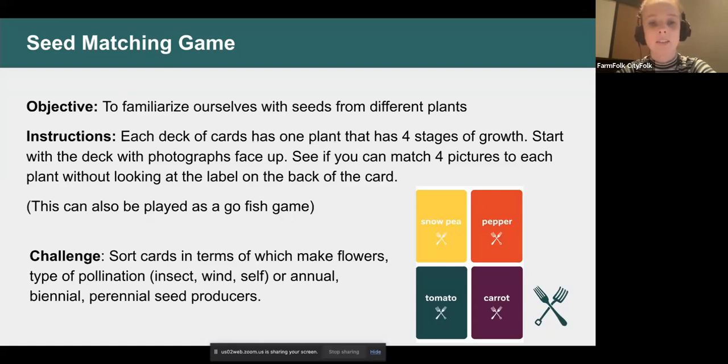And then we like to add this little challenge: sort cards in terms of which make flowers, type of pollination, insect, wind, self, or annual. So they could take that Seed Savers Exchange chart and use the 2 different resources to figure out the answers for that, which is definitely something we've done for some of the older age groups, to add a few more challenges where they have to cross-reference different documents, as that's very important for being able to research, which is of course important for students learning how to do research.